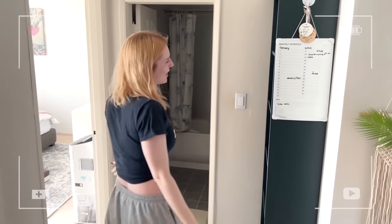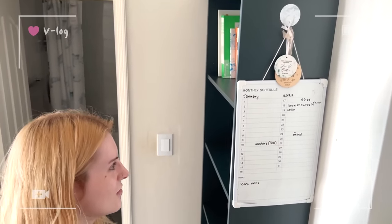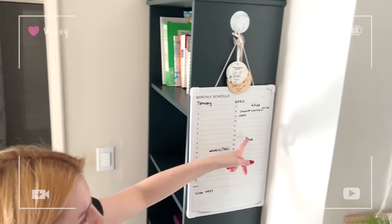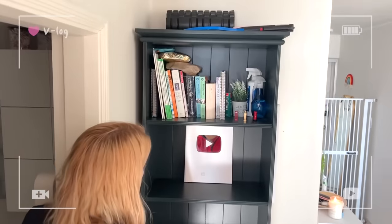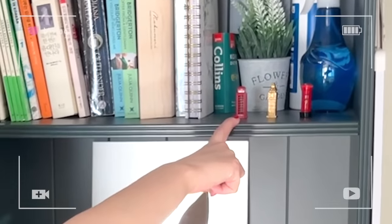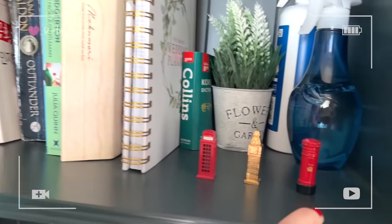We'll do some pan shots of like the whole house after this. So over here, we have our monthly schedule so we can remember things like Cleo needs to go to the vets. I have therapy. My shower curtain is arriving tomorrow. And then we have a bookcase, just like normal stuff. My mum got me these. It's like Big Ben and a telephone box and postbox from England.